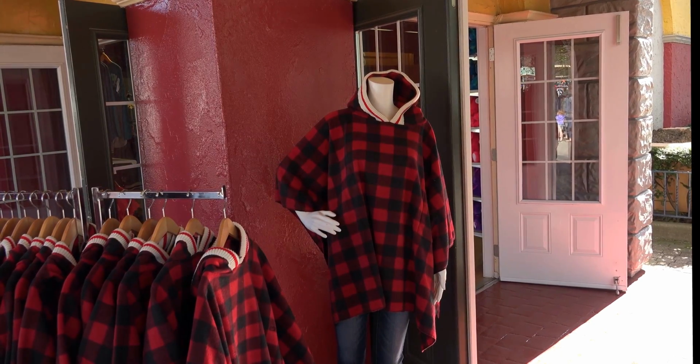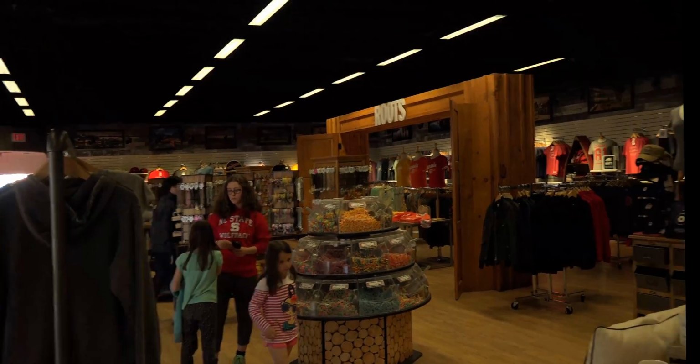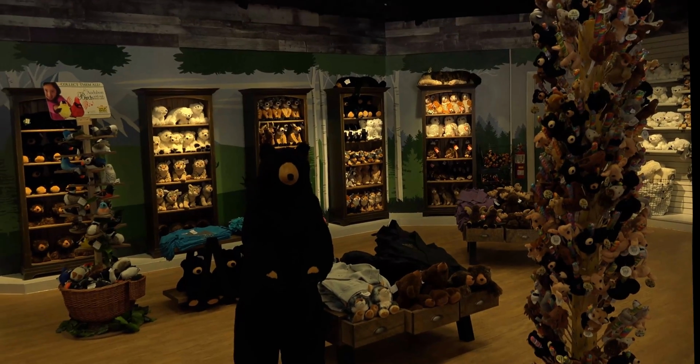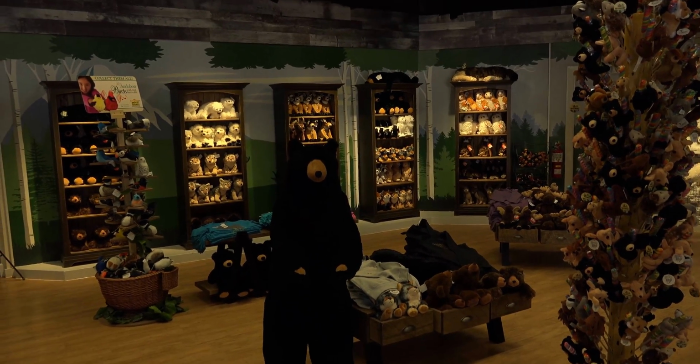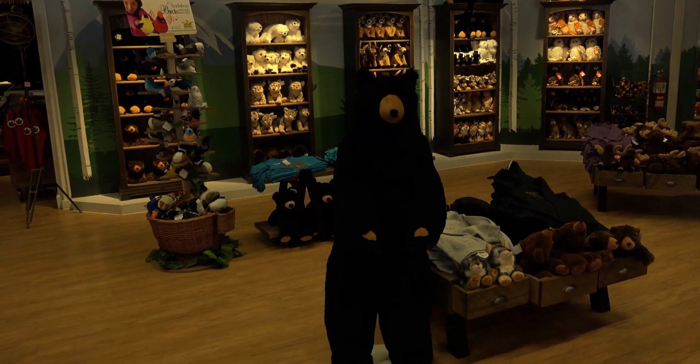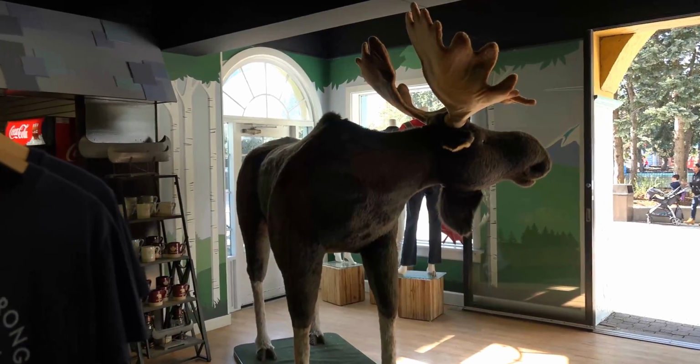Lumberjill outfit here. Alright, so last year True North Gifts was kind of a hodgepodge, thrown together kind of thing with a bunch of Snoopy stuff still in it, but now it is almost entirely Canada themed, with a giant bear out front and a moose.